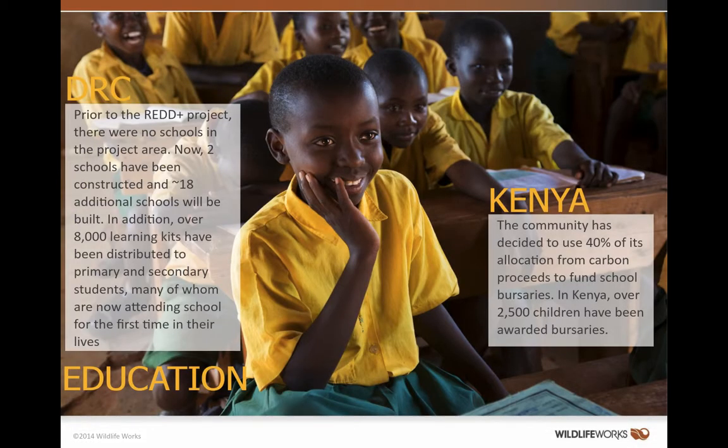Education is a big focus at both of our projects. When we sell a carbon offset, every single time that happens, not only do the landowners benefit in Kenya, it's 4,500 individual landowners that benefit, but we also have a community trust set up, and the community themselves gets to decide how they will spend the money, and then we manage the process of making sure that that money goes where it's supposed to. So for example, in Kenya, the community decided to use 40% of its allocation from carbon proceeds to fund school bursaries. That program has led to over 2,500 children being awarded those bursaries.